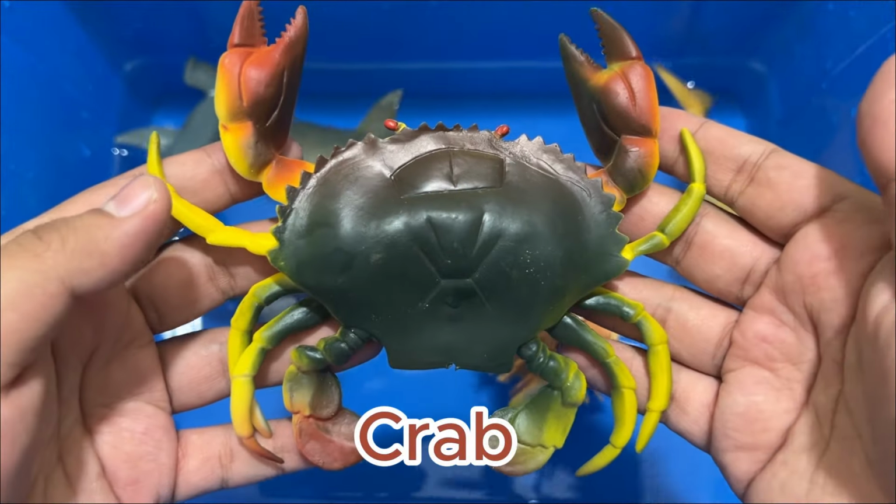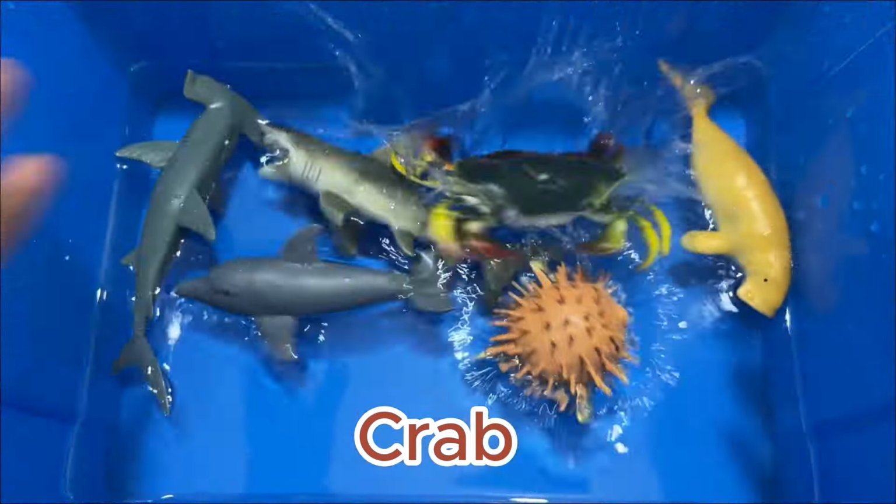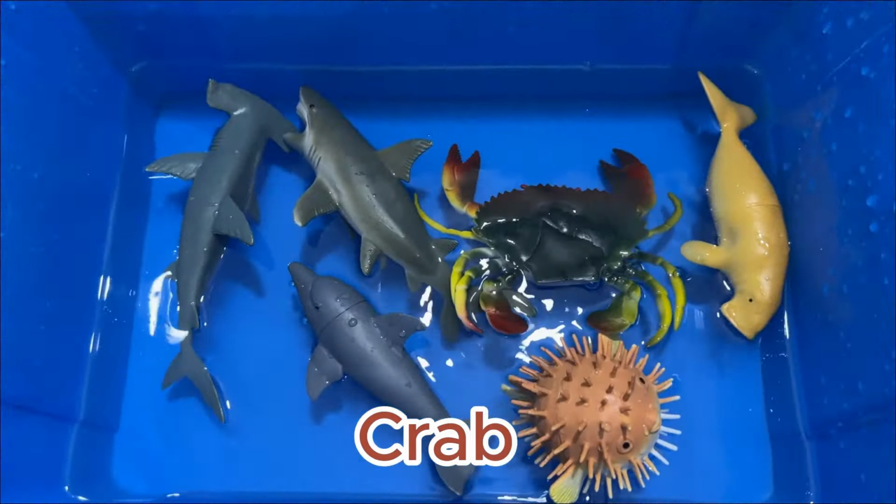Crabs are related to insects and spiders, but they have more legs than their creepy, crawly cousins. Crabs have 10 legs, including their walking legs and their claws.